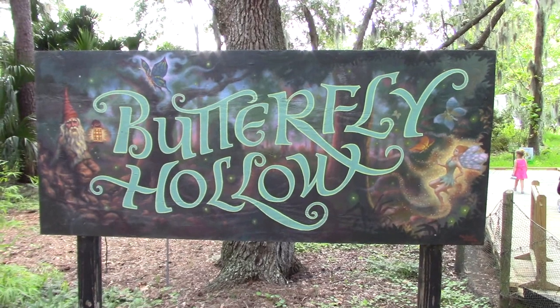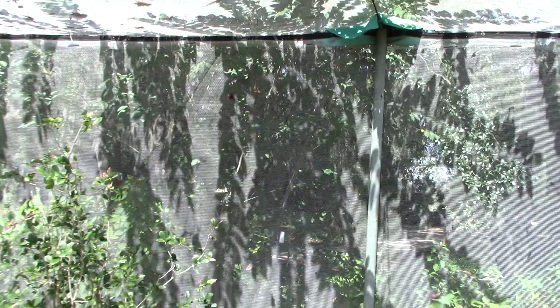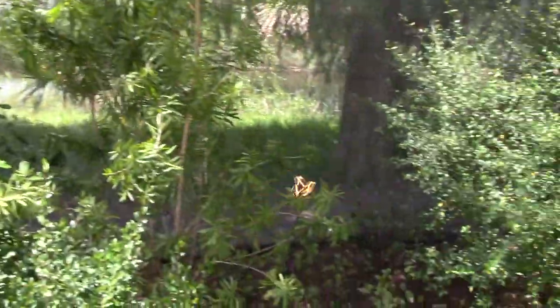Alright, Butterfly Hollow is also included in my wristband, so I'm going to go check that out. Alright, I see lots of butterflies fluttering around along the net.